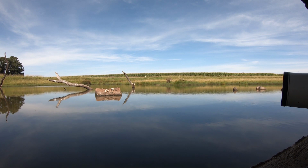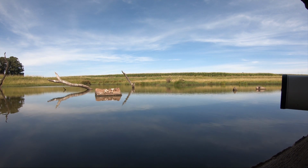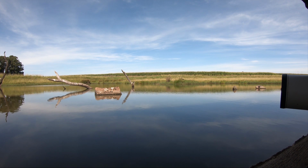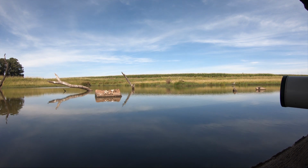So this is the view from inside the hide. It's quite stunning actually for a hide that's free and open to the public. I can actually see myself sitting here for a whole day and just watching the birds fly in. Oh, there's a grey heron that's just cruising in. It's quite cool. I think I'll get some shots of that now.